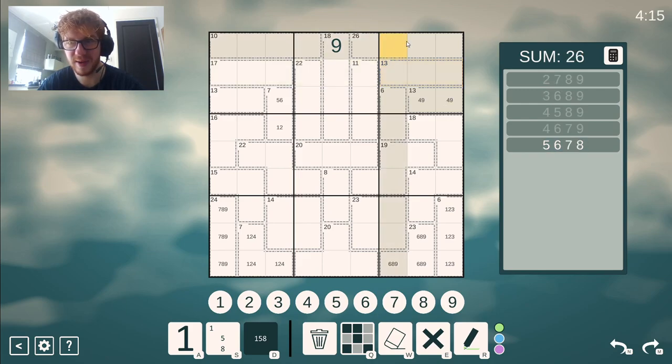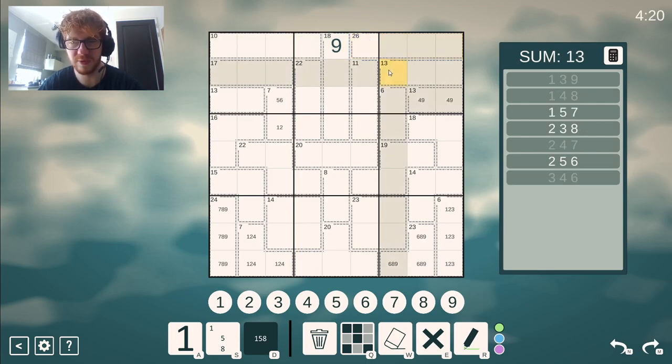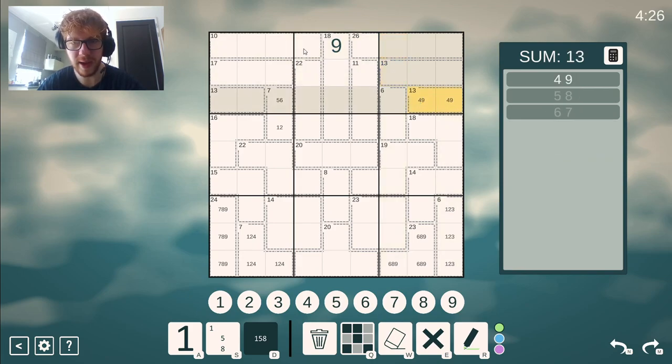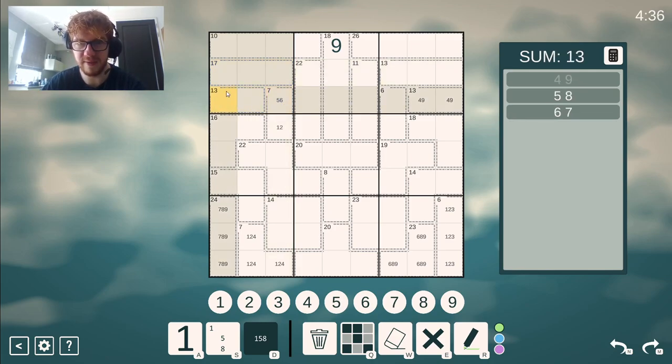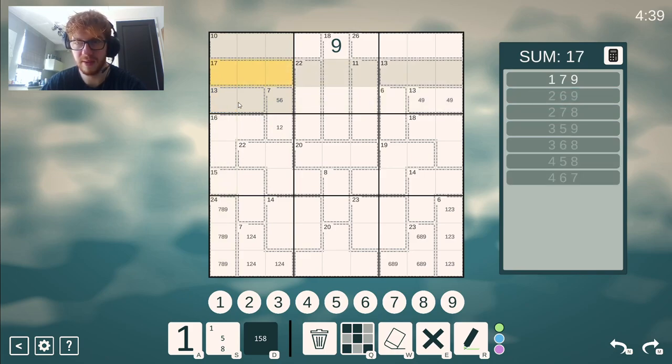Let's see. Where do we go now? Oh, this was 5, 6, 7, 8. Oh, that doesn't contain the number 4 or 9. That's too bad. 9 here, 9 here, meaning the 9 has to be in this cage. Again, we have the 5, 6 pair, meaning this is 1, 7, 9. There's probably something else I'm supposed to see, but I'll just keep going with this because why not? Meaning this cannot be this.